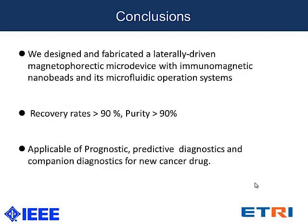I would like to conclude my talk. We designed and fabricated a lateral driven magnetophoresis microdevice with immunomagnetic nanobeads and the microfluidic operation system. It shows a recovery rate of 90% and the purity is over 90%. It can be applicable to prognostic and predictive diagnostics and companion diagnostics for the new cancer drugs.